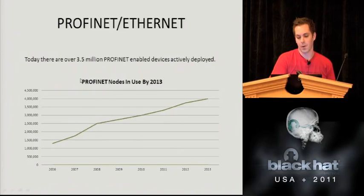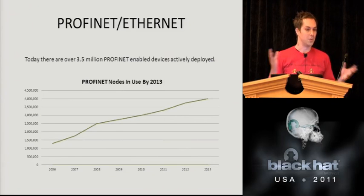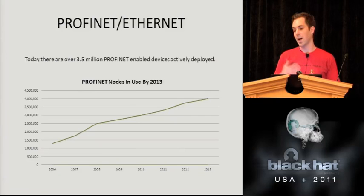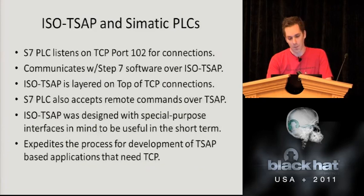They say today there are 3.5 million PROFINET-enabled devices actively deployed. Out of those 3.5 million, we don't know exactly how many are Siemens Simatic, but what we do know is that they're probably PLCs or RTUs, and they're probably affected by the same vulnerabilities. In private discussions I've had with ICS-CERT, as well as other members of the control systems security community, they said this might affect a multitude of vendors, meaning it's not just Siemens. I don't want to blame Siemens for this, because what we're finding, from people such as Dale Peterson, is that these attacks can be executed against other manufacturers like GE, Rockwell, and ABB. So by 2014, we'll probably have about 4 to 4.5 million actively deployed across the world.